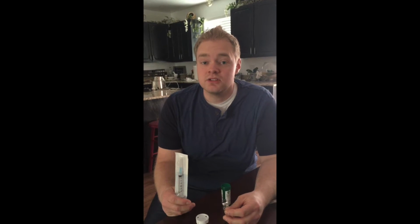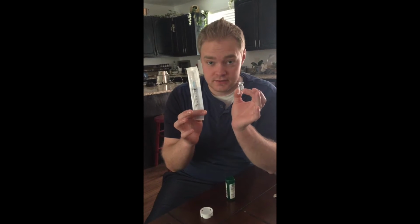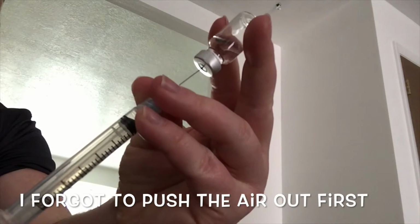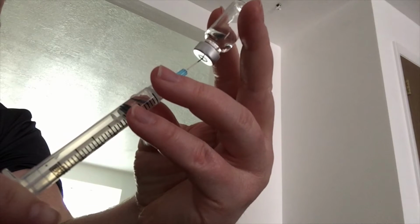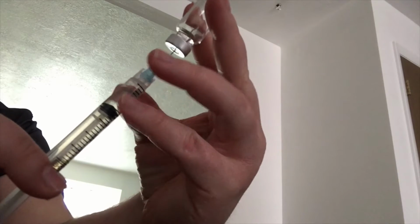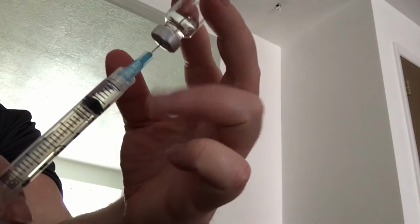Okay, this will be shot number 5 of our 5th month trying the injections. Poke the needle through here. We try not to get any air bubbles. We don't put the needle in all the way so that it can get mostly fluid. If you get air in it, like this one has some air, you can just push it back up into it. Ready? Okay, I'm gonna go right now.